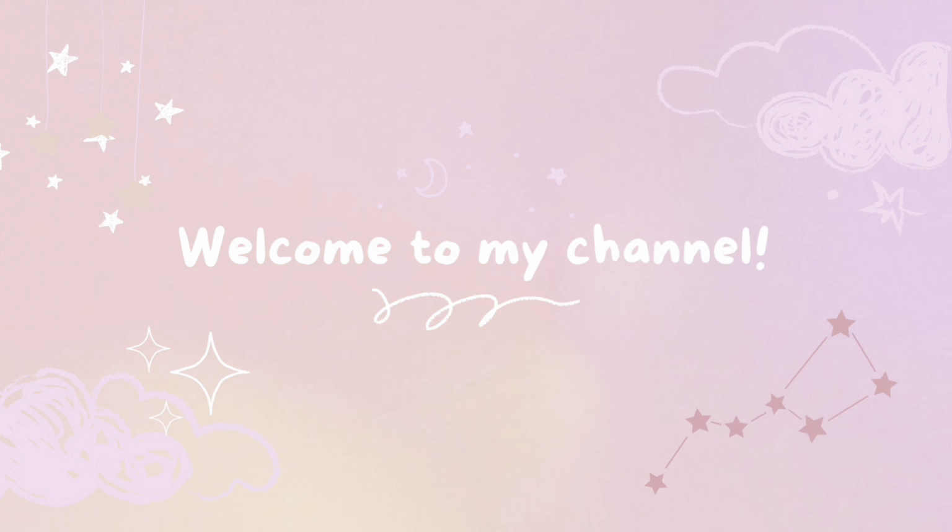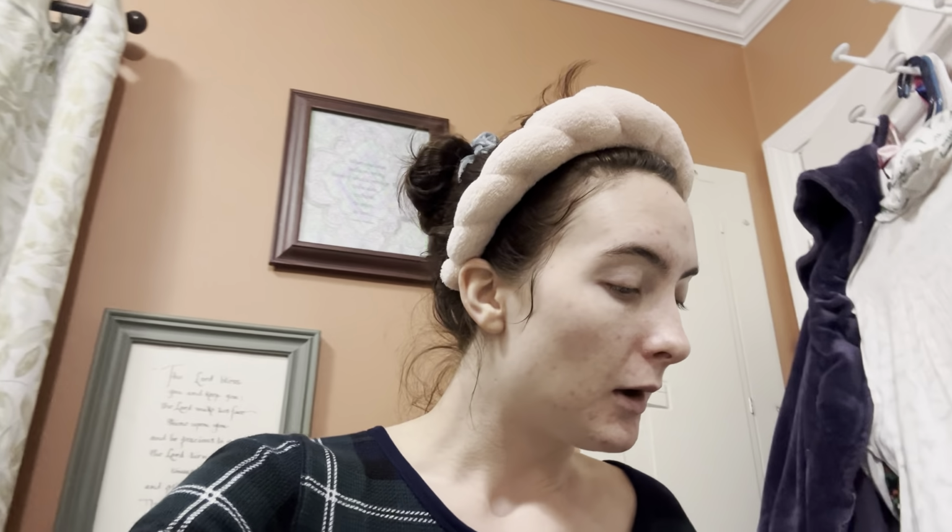I already look crazy, but I'm getting ready to go to a market at an alpaca farm. I love this farm. I actually went here like the day after my wedding, and I've been there a couple times since. But I'm gonna get dressed. I have, I think, the perfect outfit.